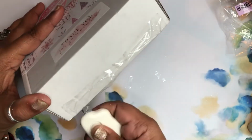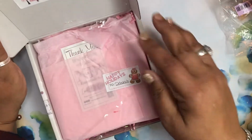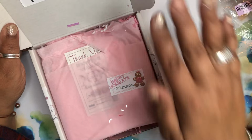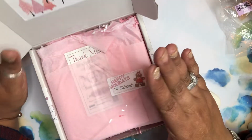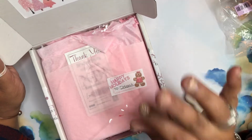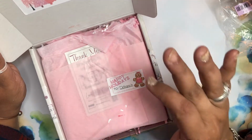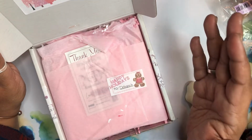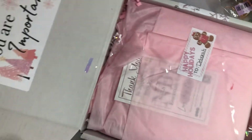Okay, let's see if I can open this. And of course, that has glitter all over it. So, she had this promo because she did the mini bottles so that you can try all her scents and see which ones you prefer, which one you like better than others. And it's really cute, of course. Pink, she's a pink girl like me.